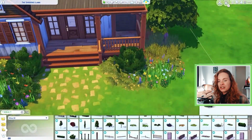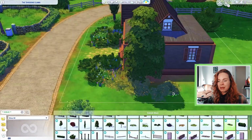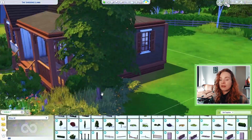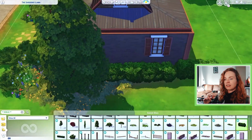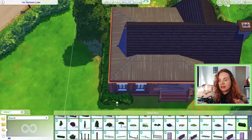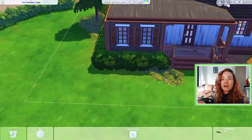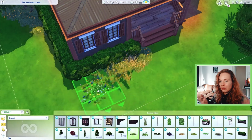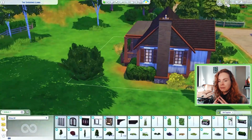So that's what I tried to do, and I just used a whole heap of free landscaping because if you didn't know, the landscaping that comes in the debug menu is actually free because it's the objects that the world creators, or world designers, use when they are filling in the world, when they are creating the world. So those plants and stuff, they're free, they don't cost any money.